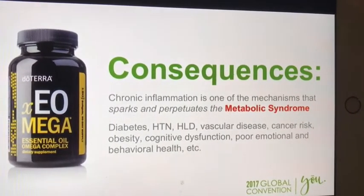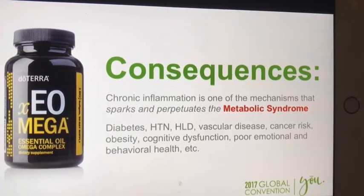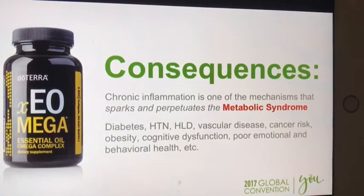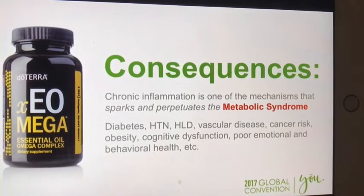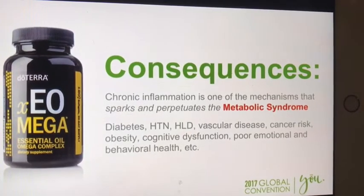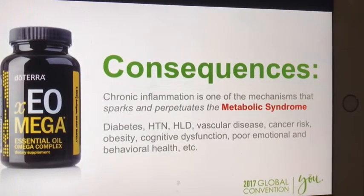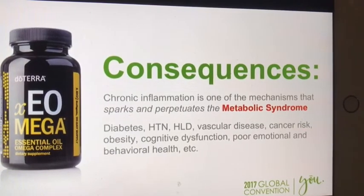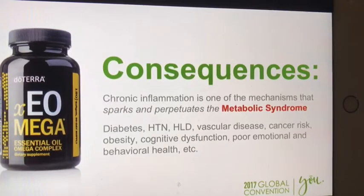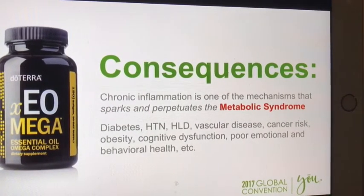The reason for that isn't because we're trying to keep the metabolic syndrome from you, but because we generally try to be a little more specific with our patients and talk about some of the individual diseases that lie within the world of the metabolic syndrome. But you would recognize this. This is diabetes, high blood pressure, cholesterol and lipid derangements, vascular disease, a strongly increased predisposition to cancer, obesity and weight problems, cognitive dysfunction, and even poor emotional health and behavioral health.